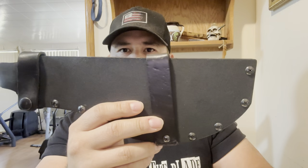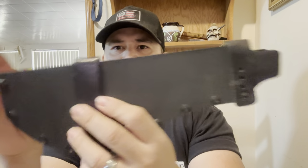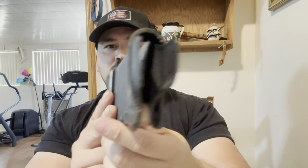I'm going to show you the sheath first. Even the sheath looks quality. Look at this. This is the sheath that came in. Mind you, this is used. I bought it used, so it's a little bit beat up. This sheath's not too bad, but you can tell it's a thick, solid sheath.